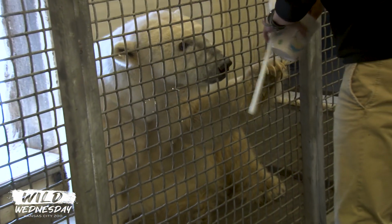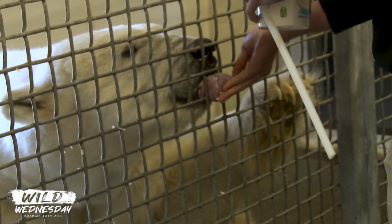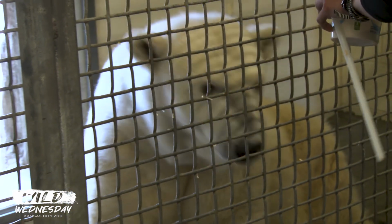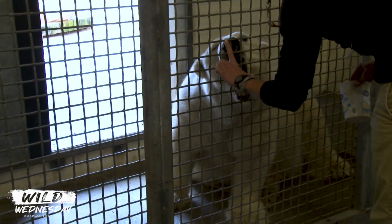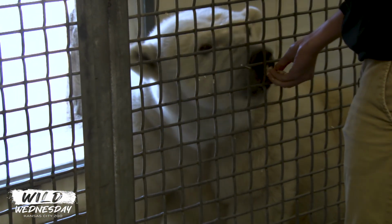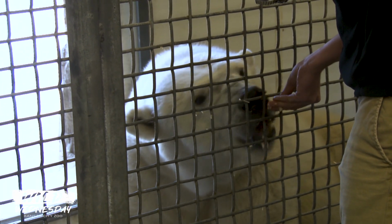So she went to the Como Zoo in Minnesota, just because they're a neighboring zoo, for about 6 months, but they had a couple of polar bears. They didn't really have a lot of room for her. And so then we were fortunate enough to be able to get her down here, and she's been here ever since. Yay! And the Kansas City Zoo has a very nice big home for polar bears. We do. It's the life of luxury for a lady like her. Yes. She's got plenty to do on exhibit.